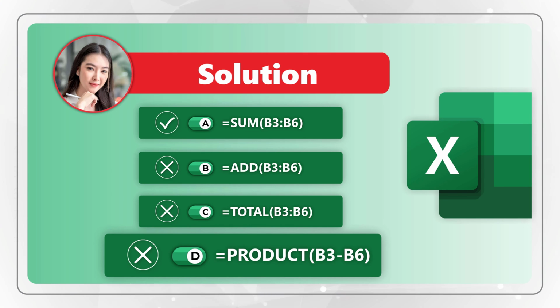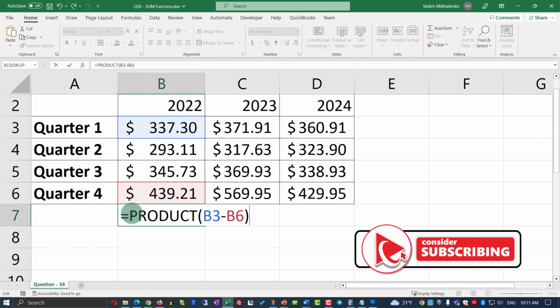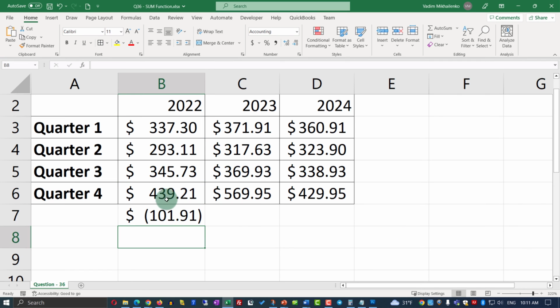In fact, if you looked at the choice D, the values supplied is not even a range. It's the difference between the values of B3 and B6, because we're supplying only one argument, which is the result of mathematical operation B3 minus B6. And in fact, the output of this function, product B3 minus B6, will be negative, because it's a result of a subtraction of 337 minus 439, and the end result will be negative 101.91.